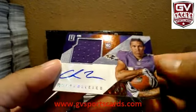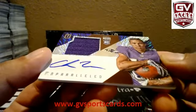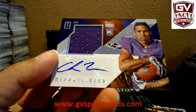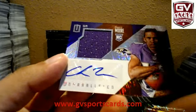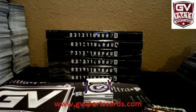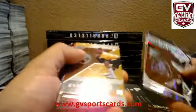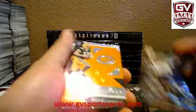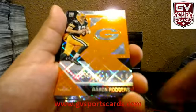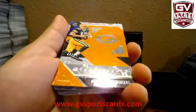Chris Moore for the Ravens. Chris Moore, 3 of 199 for the Ravens. Ravens in this one. That is Aaron. Making it right. Ron Burgundy. Seahawks and number to 99, Aaron Rodgers for the Packers. Aaron Rodgers, that is Brad. 44 of 99. Packers.